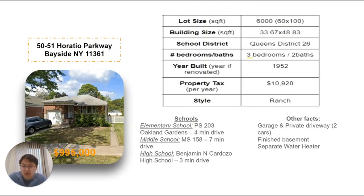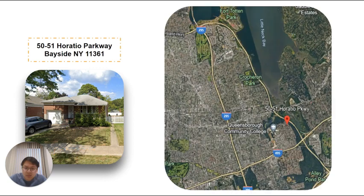And lastly, we'll look at 5051 Horatio Parkway. This is the largest lot that we'll be seeing today, and this is a ranch style house. It has a property tax of around $11,000 every year, and the building is a little bit bigger than the other options we're seeing today. This one is a short drive from all the Zone 2 schools, and it already has a garage and private driveway that can fit 2 cars, and a finished basement with some extra water heat.